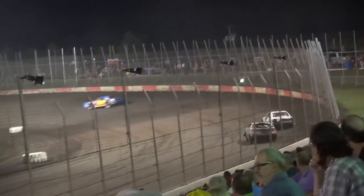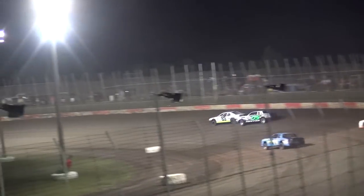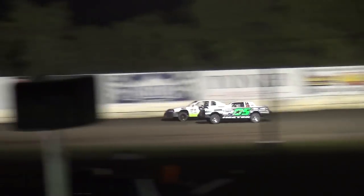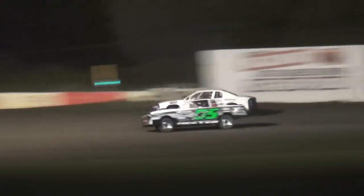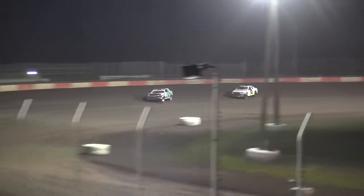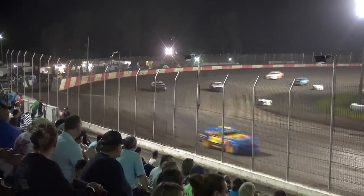12 laps in the books. Brett Heater turns a lap of 21.818. That is the third fastest lap of the race. One car nearly up and into the fence back there. 3 laps to go. That was Scotty Moore having a little bit of trouble deep in the field.